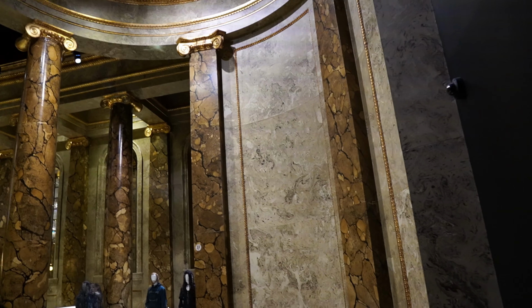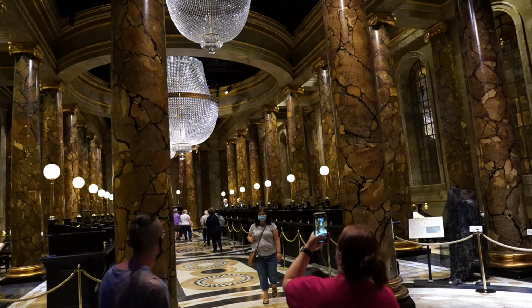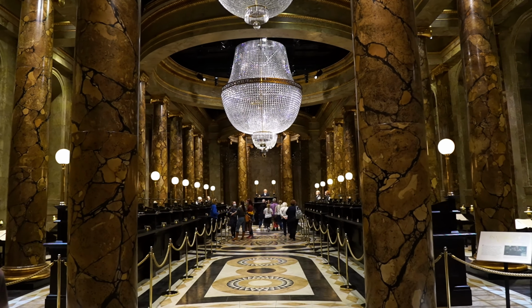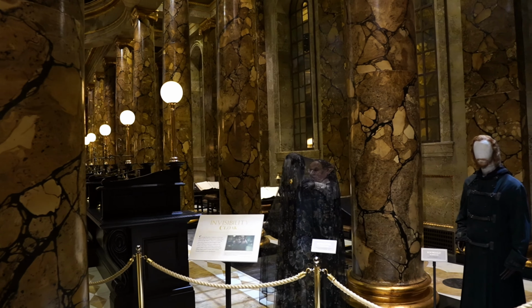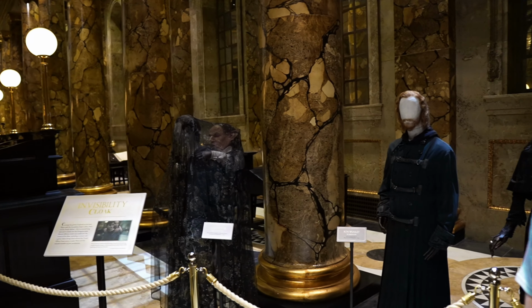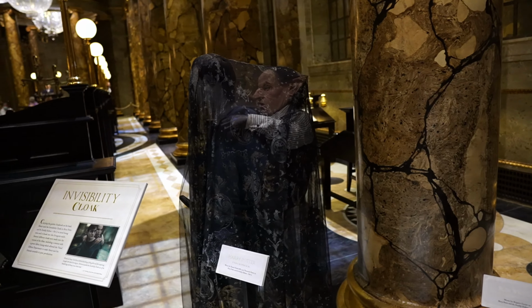Fun fact for you. In time for Gringotts. The actual Gringotts as used in the movies. They made a replica of this for the ride in Disney. Not Disney. Universal. For the ride at Universal in Florida. And it looks pretty close to this, to be fair.